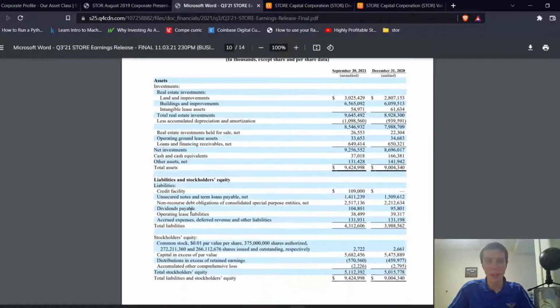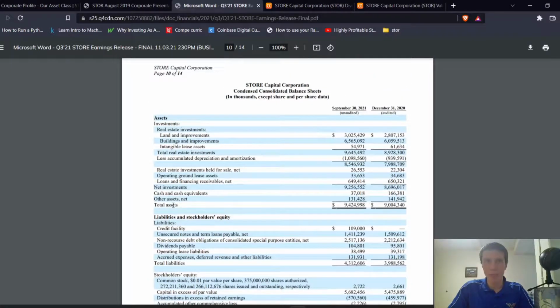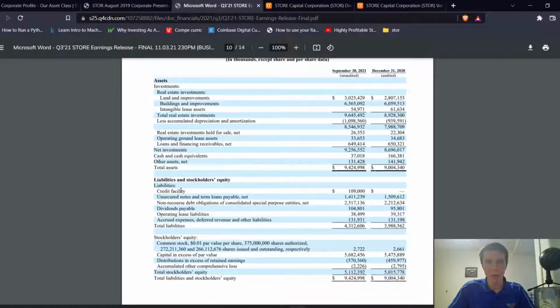And then if we look at debt, I think their total debt is around maybe $4 or $5 billion. I don't see it listed here. Maybe I'm just missing it. I guess they sort of have it split out. So it says non-recourse debt obligations is about $2.5 billion, and unsecured notes is about $1.4 billion. But altogether, their total liabilities are only $4.3 billion compared to their assets of $9.4 billion.